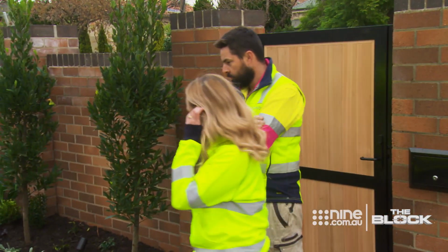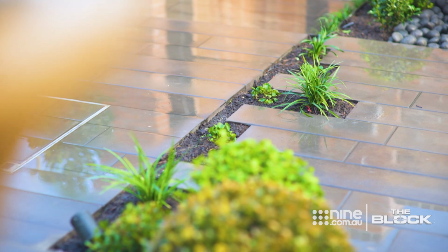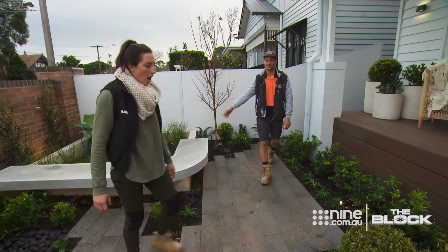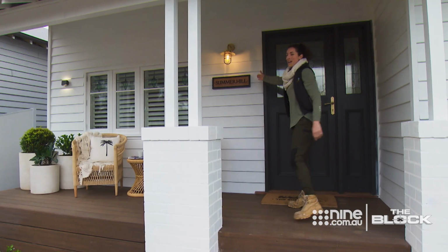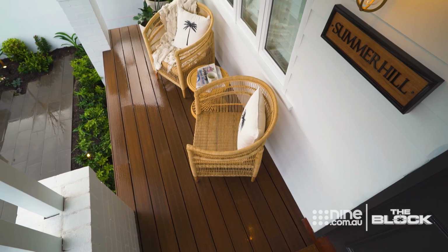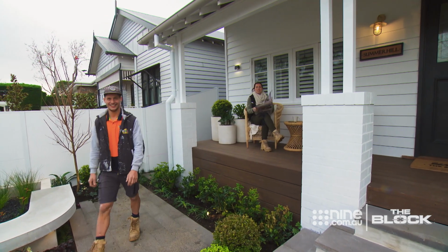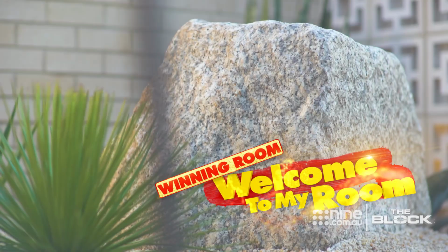I think it's good. With our custom paving, checked in with a nice little pattern on it, all our beautiful planting, our kangaroo paws, you know, there's a lot of natives in here. Up the stairs, Summer Hill. Hey, isn't that pretty as a picture? We hope you enjoyed seeing our room as much as we did. Don't get rid of your water feature.